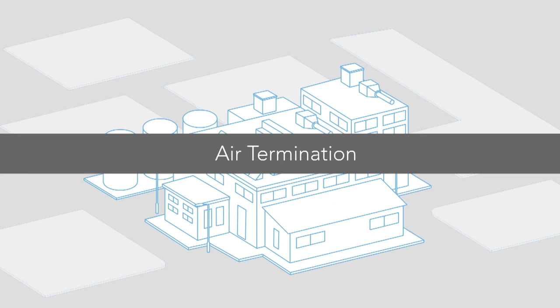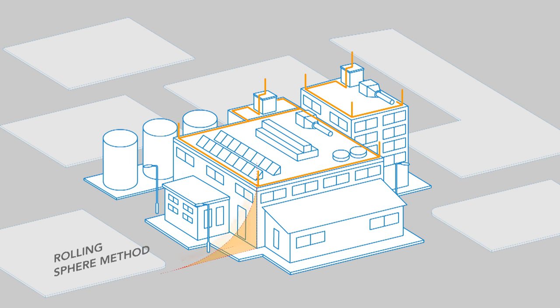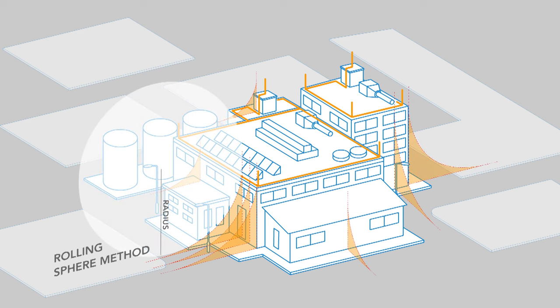Air termination. The positions of the air termination can be decided based on the rolling sphere method, the protective angle method, and the mesh method. The rolling sphere method can even be used to define the zones of protection for structures with complex geometry. The radius for the sphere is determined directly from the class of LPS.